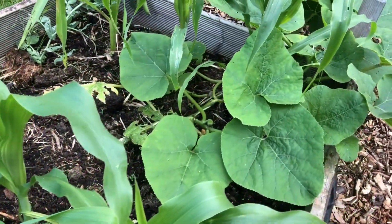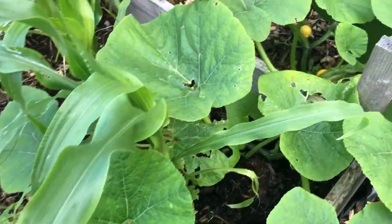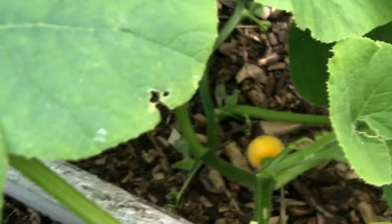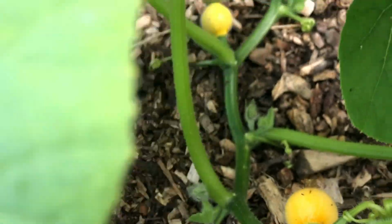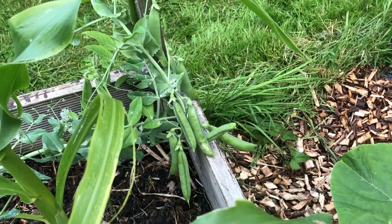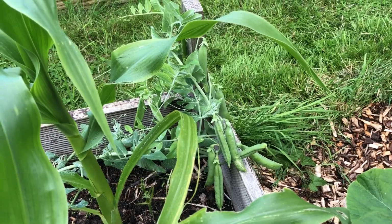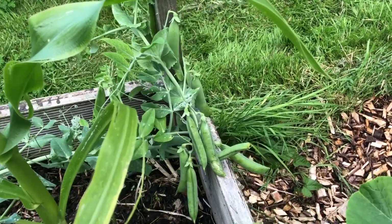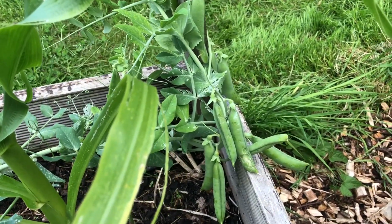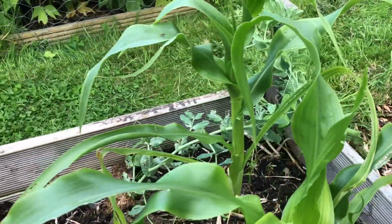Most of them have got 1 or 2 beans next to them, and we've got this pumpkin trailing through here with some nice little pumpkins on already. 2 or 3 on there, and then over this side we had 1 pea. We were originally going to put peas in this bed, but then only 1 started growing. But it's actually got quite a few peas on it, so we're going to harvest those today. We'll take those home. There's quite a few on there.